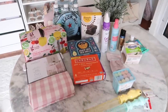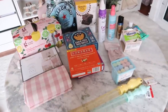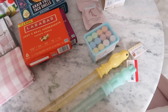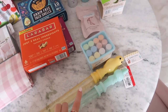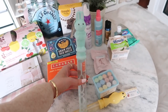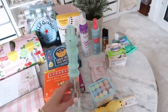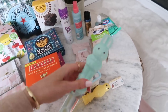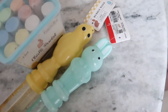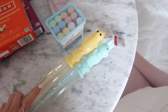All right, here is the random Target haul, from home decor to food and all the things. I have a few things of my mom's I thought I would share because it's super cute. My mom picked up these for my nephews, her grandsons. So she got these bubble ones. I figured I'd share these, because if you have little kids for Easter to give to, these are really cute, and they were in the dollar spot for just $1. And they had so many different colors, and isn't the aqua and the yellow so cute? They're so festive, and what kid doesn't like bubbles?